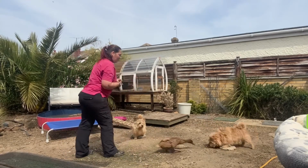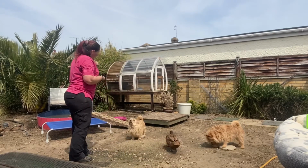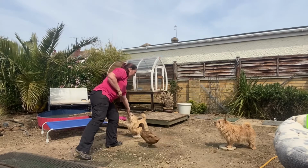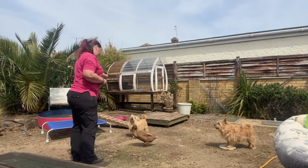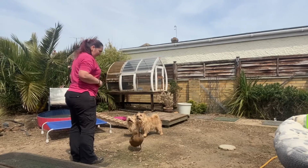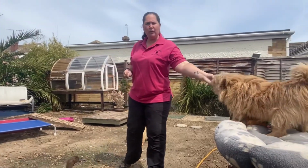Get it. Quick, quick, quick. Quick, twist. Well, that's very good. And then go target. Good. Wait. Good there. It could be, like I say, things like retrieve and fetch.